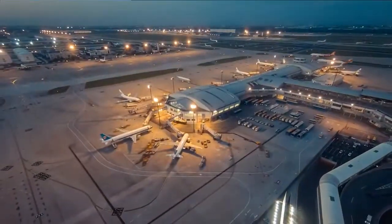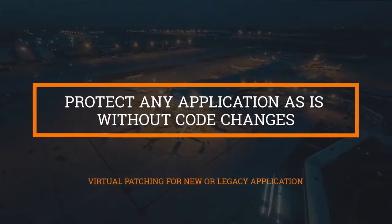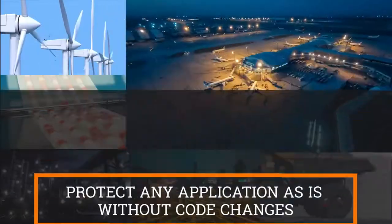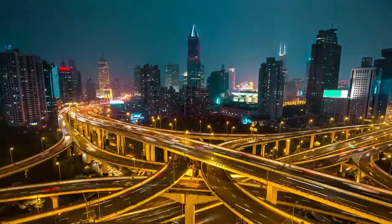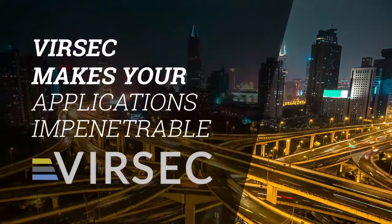And Virsec does all this without changing your applications or accessing source code. This delivers virtual patching for any new or existing application. By protecting your critical systems from the inside with real-time detection and response, Virsec makes your applications impenetrable from advanced cyber attacks.